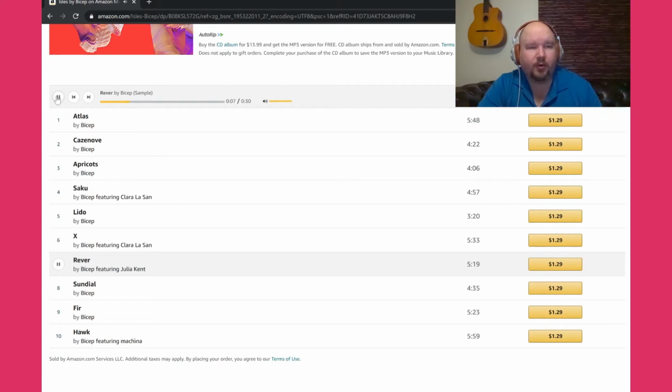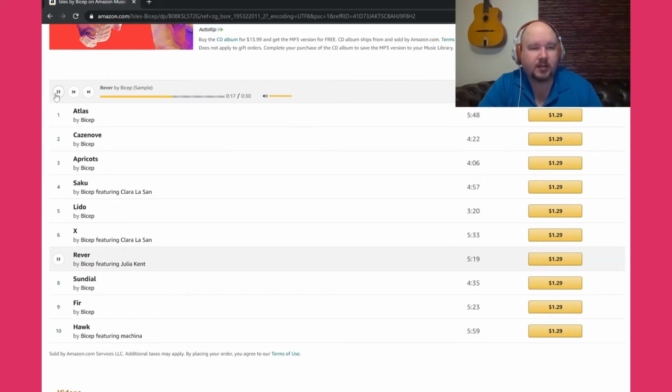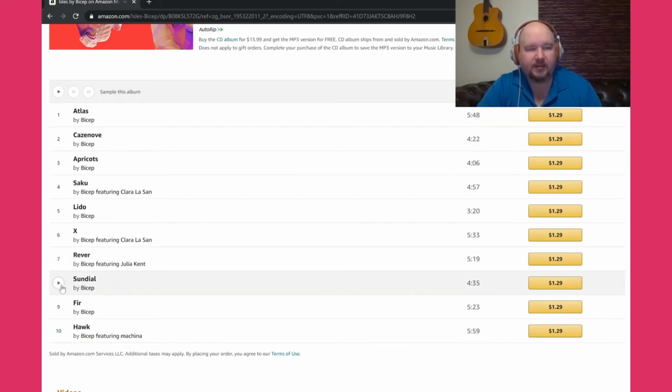So a little more movement in the bass implies a lot of harmonic movement with the way that the bass line is moving there. It's a good sound. That's kind of a buzzy bass synthesizer, but it's not bad. I wonder what part Julia Kent has in this, or if we'll even get to hear it. And it doesn't sound like it. Let's go on to track 8, which is Sundial.